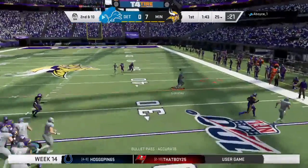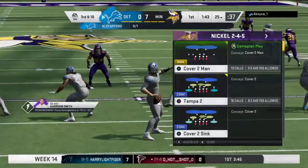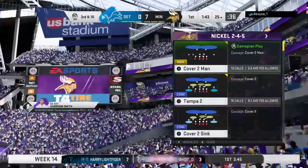From the gun, here's Stafford. And his throw here's incomplete. Kenny Golladay is the intended receiver. And it's third down.